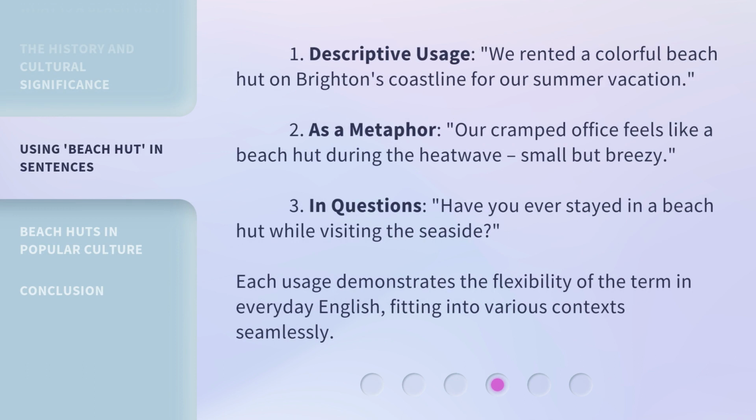1. Descriptive usage. We rented a colorful beach hut on Brighton's coastline for our summer vacation. 2. As a metaphor. Our cramped office feels like a beach hut during the heat wave, small but breezy. 3. In questions. Have you ever stayed in a beach hut while visiting the seaside? Each usage demonstrates the flexibility of the term in everyday English, fitting into various contexts seamlessly.